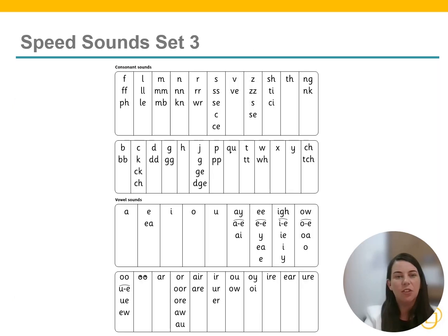Here you can see our set 3 speed sound chart. So for our children, once they know the set 2 sounds, they start to learn the set 3 sounds. These are different ways to read and spell the set 2 sounds. We do call them set 3 sounds, but actually they are the same as the set 2 sounds, but with a different spelling. We say same sound, different spelling. So for example, you can see my A sound, ay, in the middle of the chart here. You can see there are 3 different variations or spellings to make the same sound. The children will learn all the variations. Once they know all of these sounds, they will be able to read an unfamiliar word.